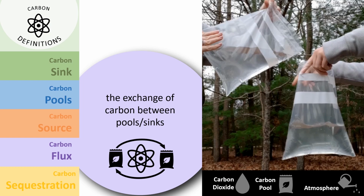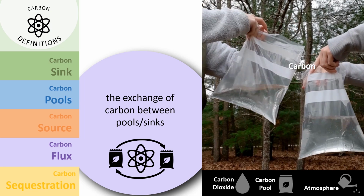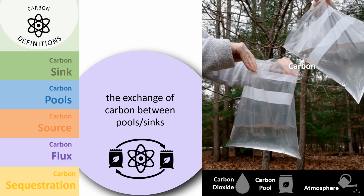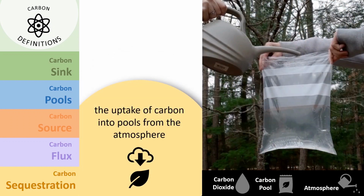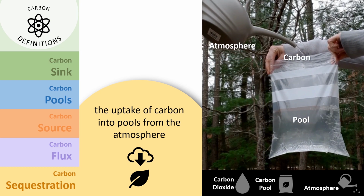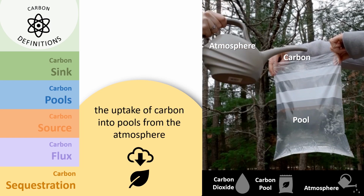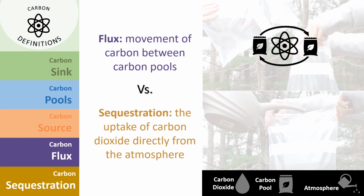Carbon flux is the exchange of carbon between carbon pools. For our analogy, we could pour water from one Ziploc bag into another to demonstrate carbon flowing from one pool to another. Carbon sequestration is the uptake of carbon into pools from the atmosphere. For our analogy, think of this as pouring water from the watering can, our atmosphere, directly into the Ziploc bag, our pool. Flux and sequestration are often used interchangeably, but flux is more of the actual movement of carbon between carbon pools, so one Ziploc bag to another, and sequestration is more focused on the uptake of carbon dioxide directly from the atmosphere, so our watering can to our Ziploc bag.